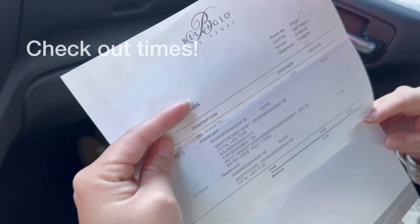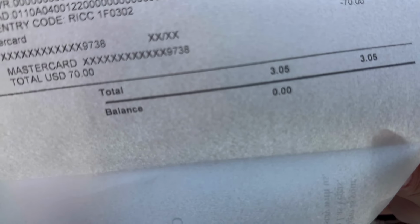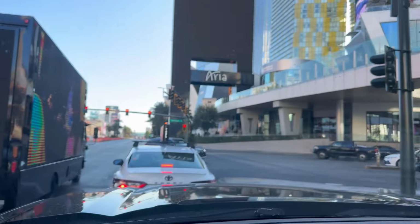So we're all checked out, got the vehicle, got the Bellagio bill, and we paid a whopping $3. Thank you, Bellagio. Awesome. So we just checked out of the Cosmopolitan, got the bill. You guys want to see? Zero. Yeah, good job.